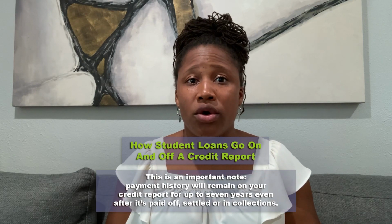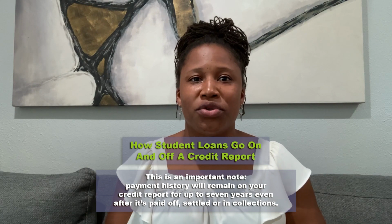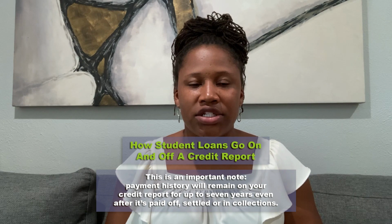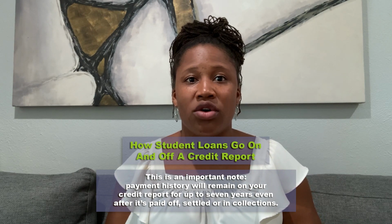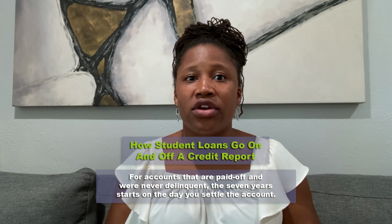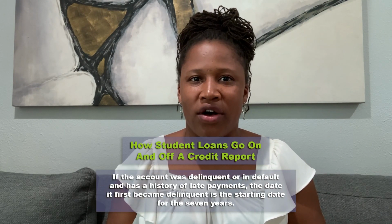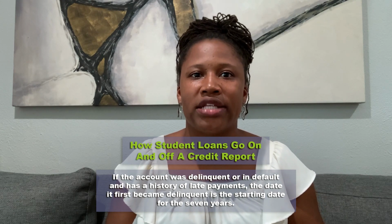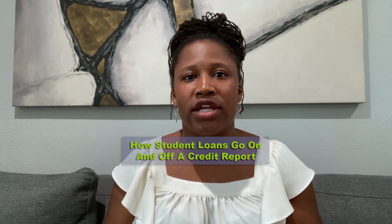Now this is an important note. Payment history will remain on your credit report for up to 7 years, even after it's paid or settled in collections. So be mindful that just because you've got it taken care of doesn't mean that it goes away. For accounts that are paid off, that are never delinquent, the 7 years starts on the day that you settle that account. If the account was delinquent or in default and has a history of late payments, the date it first became delinquent is the starting date for the 7 years. These are important things to think about as you're making plans for your future.